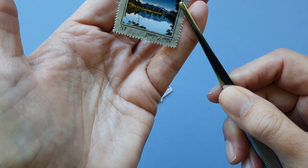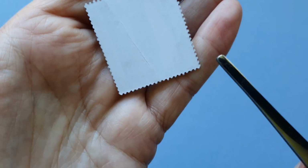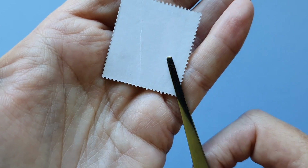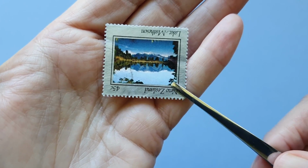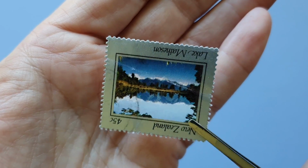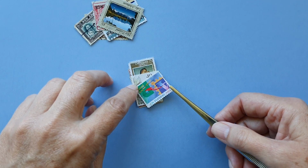Right, here's a stamp that's quite badly damaged. If you look closely, you will see that it has a fold across the stamp, which is a hard fold and which one will not be able to get rid of. You can also see it in the front. I don't know if the light is right to see it. So many of the stamps were folded in the packet.